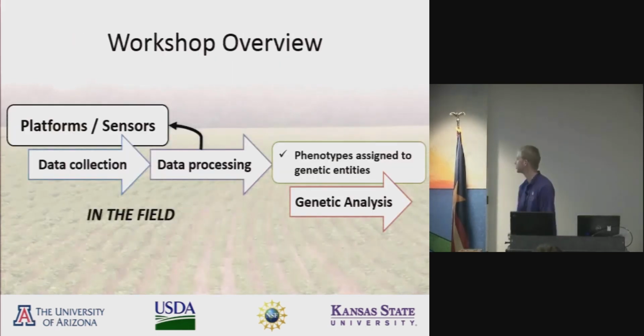And so just to give the workshop overview, in the scope of this high-throughput phenotyping process, you really have these entities of data collection, data processing, and then genetic analysis. Some key pieces in the data collection: we'll have time at the beginning, a few days here, to look at platforms and sensors, to look at different options and how these can be integrated into a high-throughput phenotyping platform. And in the scope of field-based phenomics, this piece right here is obviously happening in the field.